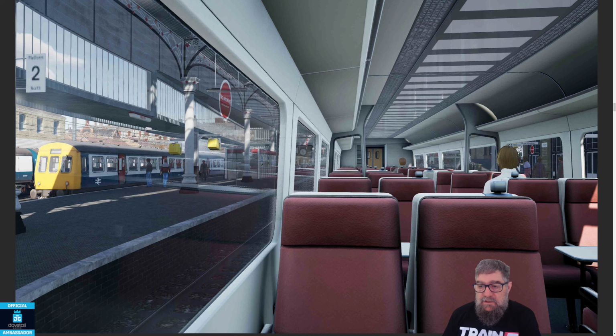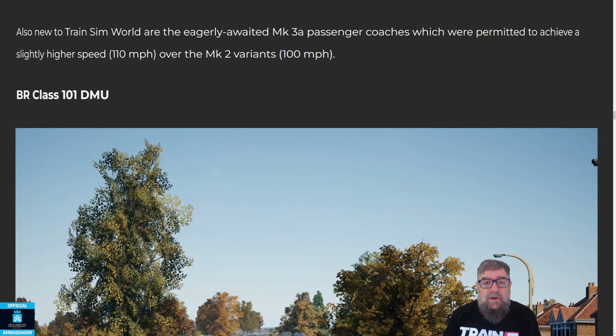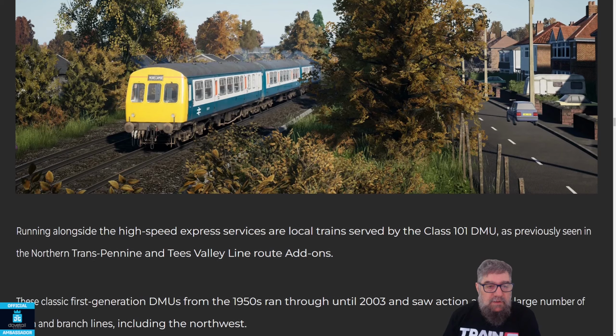We can see here some passengers sitting in what look like Mark IIIA coaches inside. I do notice the LODs on the platform signs are not that hot, but that's okay. Also new to TrainSim World are the eagerly awaited Mark IIIA passenger coaches, which were permitted to achieve a slightly higher speed of 110 mile an hour over the Mark II variants of 100 mile an hour. And there's also the BR Class 101 DMU on the Morecambe branch.